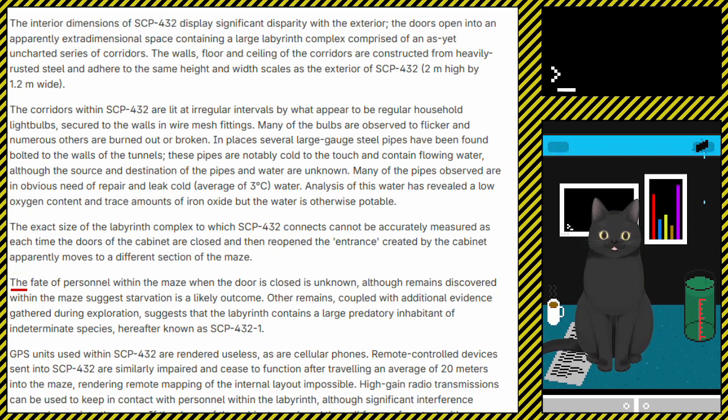Other remains, coupled with additional evidence gathered during exploration, suggest that the labyrinth contains a large predatory inhabitant of indeterminate species, hereafter known as SCP-432-1.